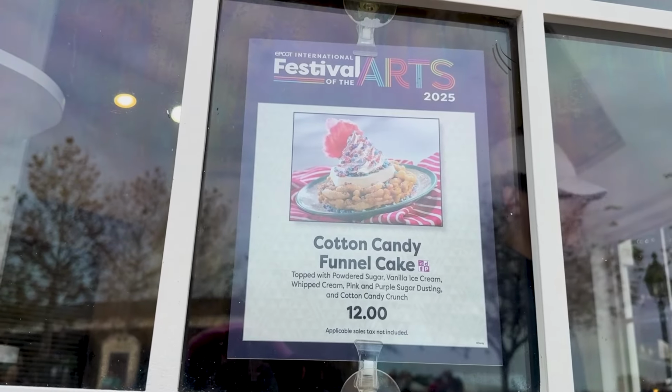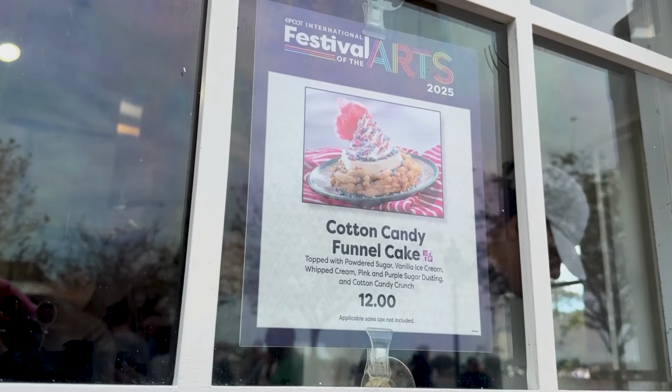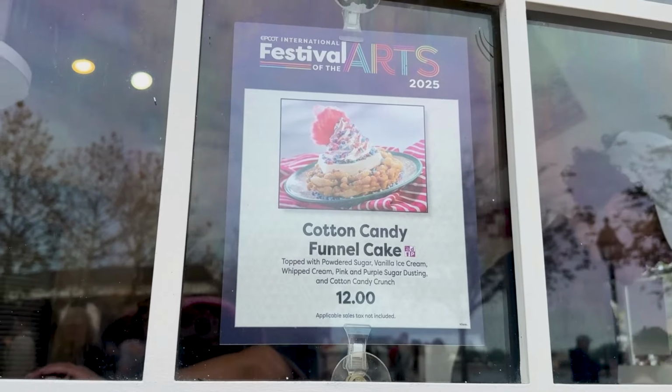I will never get the funnel cakes again. They are so overpriced, and I cannot just say I would get this because I just can't. A funnel cake should not be $12.